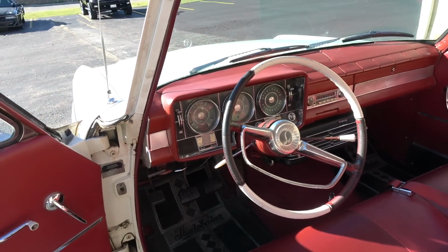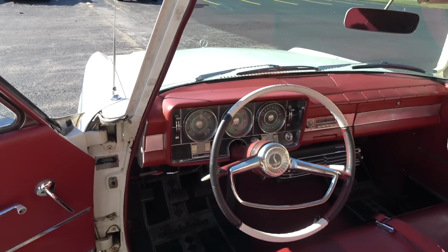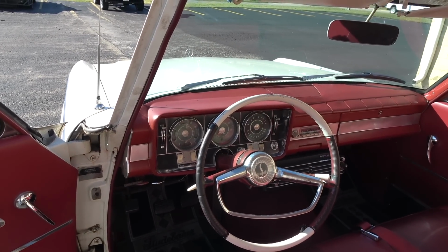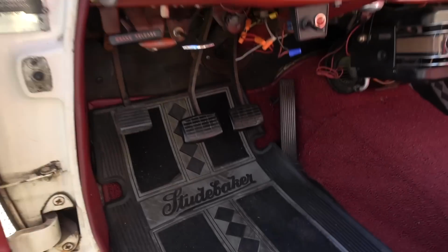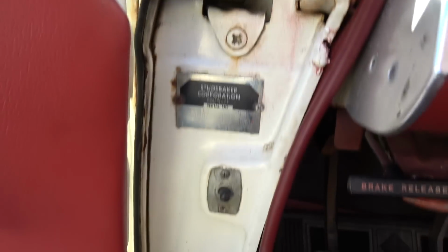So we did a front disc brake conversion for the drums, and then also replaced the transmission. Those were the two biggest jobs that we had done on it. And it's got the right amount of pedals. Yeah, you've got a three on the tree on this one.